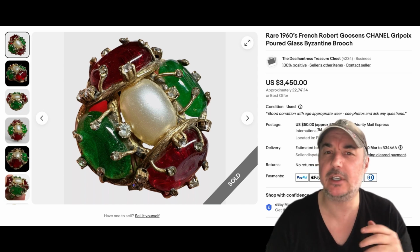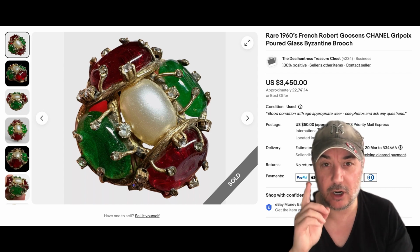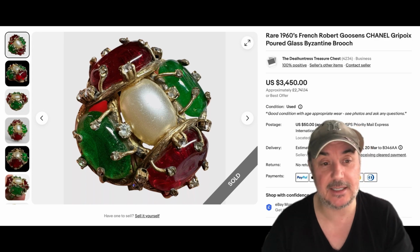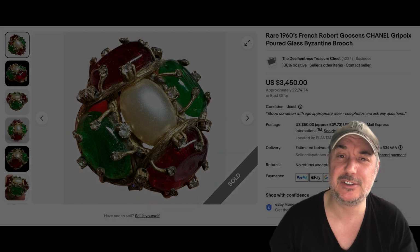Well, it doesn't have to be jewellery. It can be other types of antiques and collectibles. If you can quickly scan the box and your eye can tell you what the quality is, you're going to do well in this field. And that'd stand out, as you can see. But yeah, as I said, the price, $3,450.